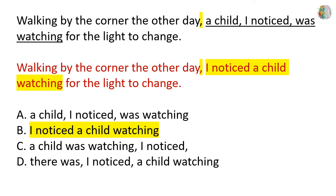So with this one, we're going to keep that first comma after day because that helps to create a cause and effect relationship. We're going to take the first pause, walking by the corner the other day. Then we're going to change it to option B: I noticed a child watching for the light to change. Notice how grammatically that is so much better than the first, where the first one was really choppy, and yet just by a simple revision, we made the sentence grammatically correct and so much better.